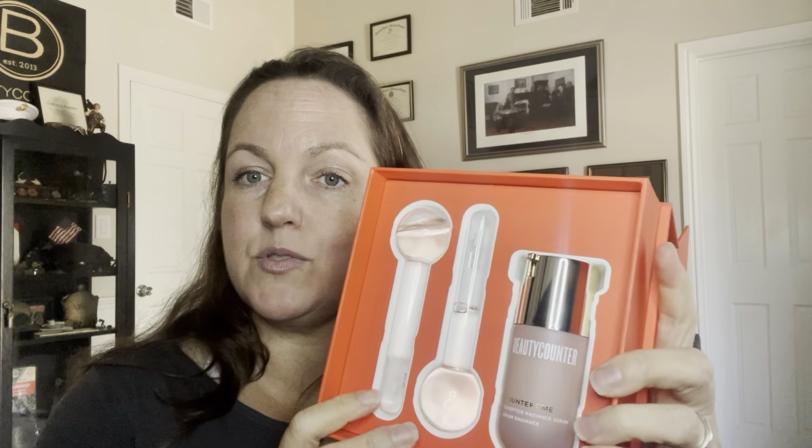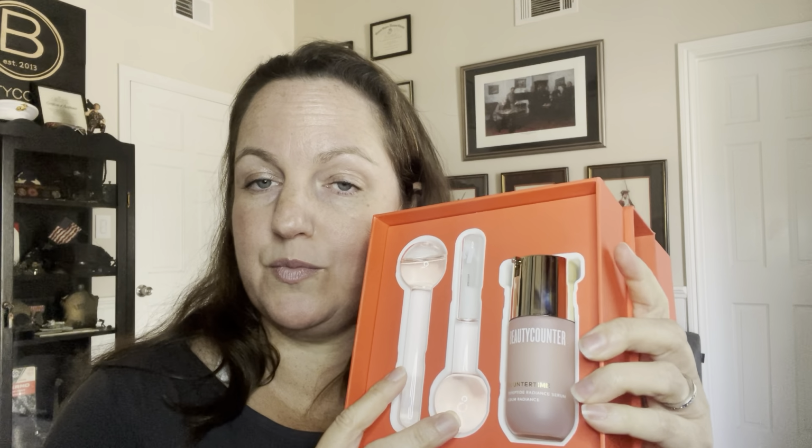Okay, this is another really great one I'm super excited about. Now, if you've been using the Counter Time Tripeptide Radiance Serum, this is a really great value. The Counter Time is our anti-aging line, and the serum is phenomenal at reducing fine lines and wrinkles. And this set comes with 2 rolling skin globes. So this serum alone is $87. This set is $86. So it's a really great value.